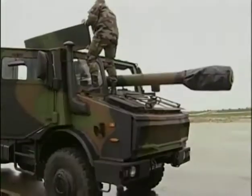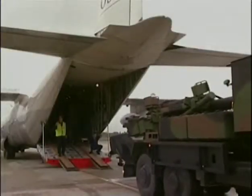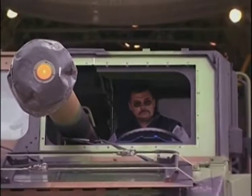Its lightweight and compact design make it ideal for rapid deployment forces. It is easily transportable by a C-130.